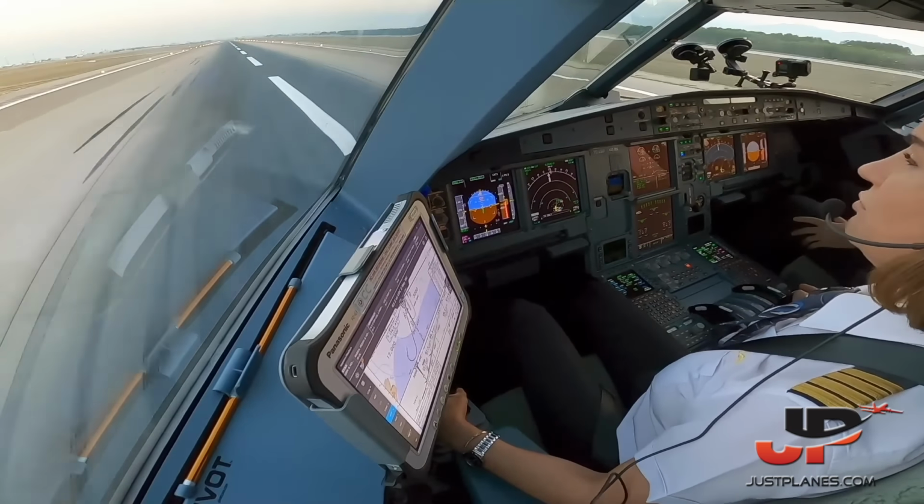Manual flex 54, SRS, runway, autothrust blue. Checked. V1, rotate. Climb. Gear up. Gear up. Nav. Checked.